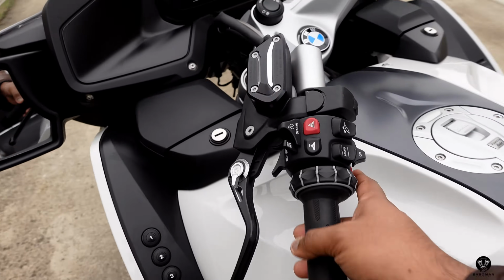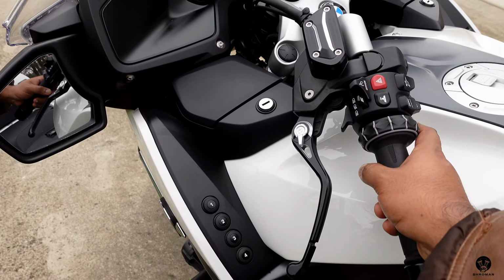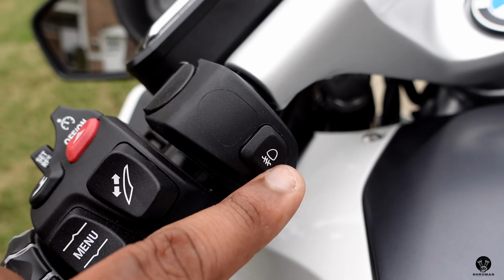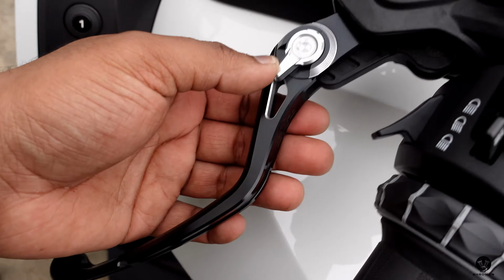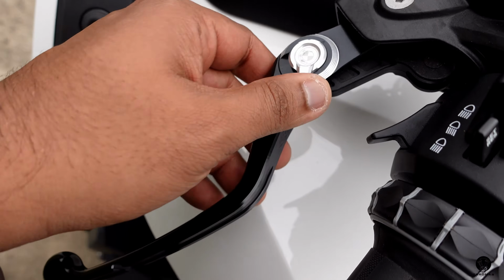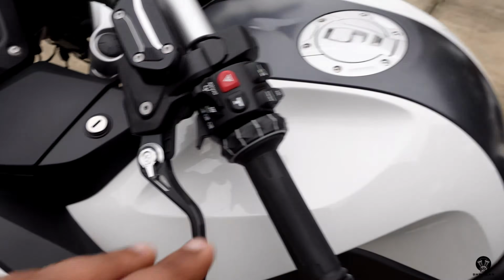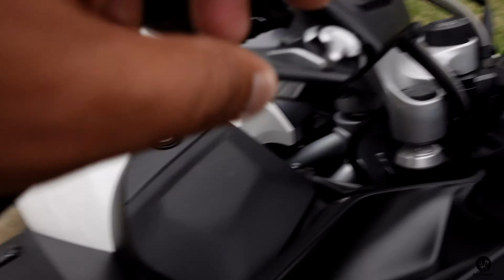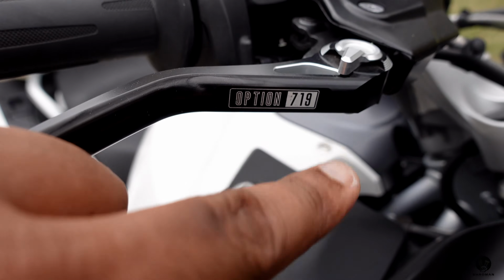It's not a weak horn, just check it out. This is a train horn that comes stock on this bike. To the side here, you have your fog lights or your driving lights. As for your levers, your clutch lever is adjustable here, so you can adjust it based on the size of your hands and how much you want to reach out for them. And this bike also has a 719 package, that's why you have this little insert here. Your brake lever is adjustable too, and it says it's got the option 719.